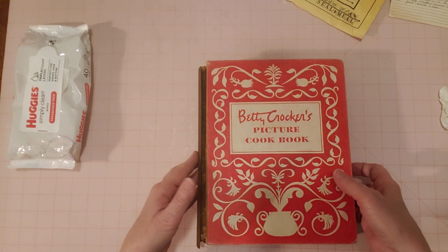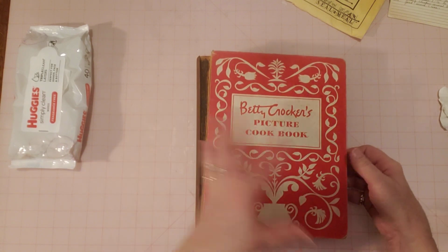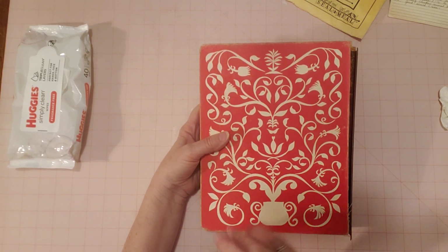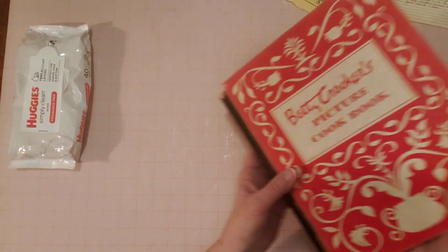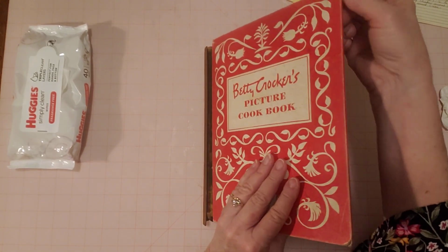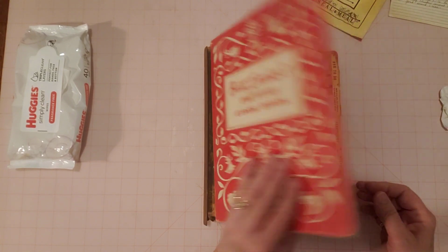Should I make this into a journal, yes or no? Should I just use the pages? Should I take the binder part off and just use the covers? This cover is really beautiful in the back. It's not perfect, but it's in better shape than the front. This has just got more wear on it, and the corners are worn, which I don't even mind. You can put metal corners on those.